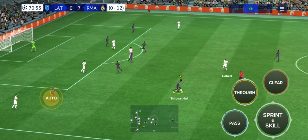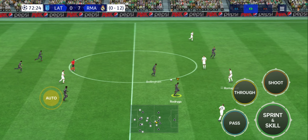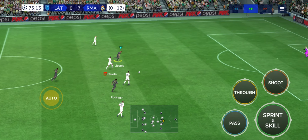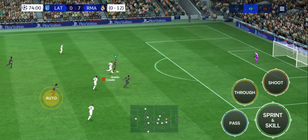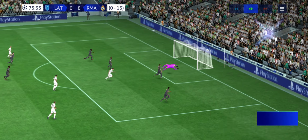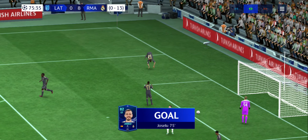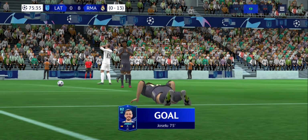And with that, the attack fizzles out. Rodrigo. And he's through here. It's opened up for him. And a goal! He's doubled his total for the day in superb scoring form.